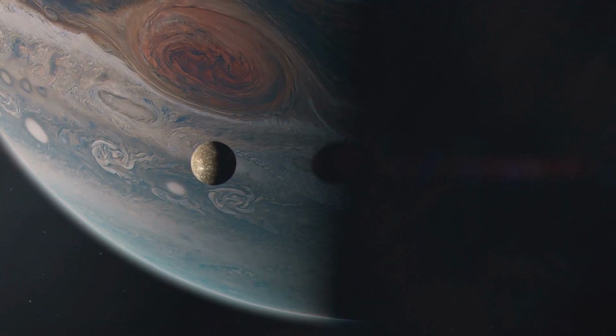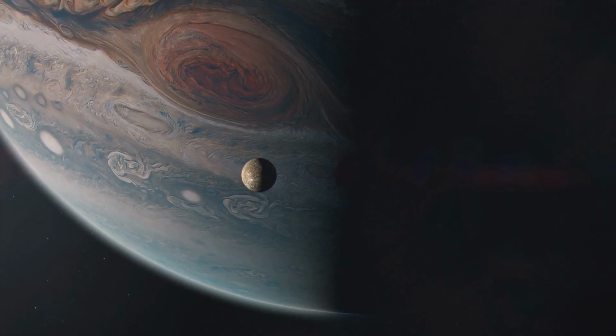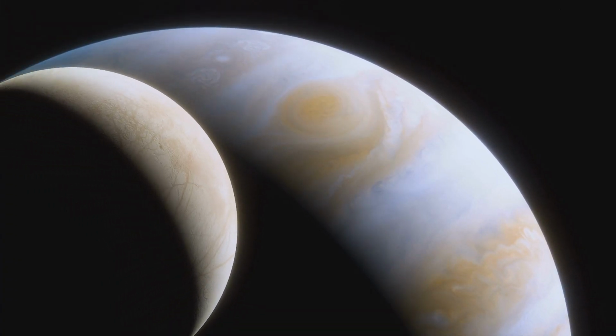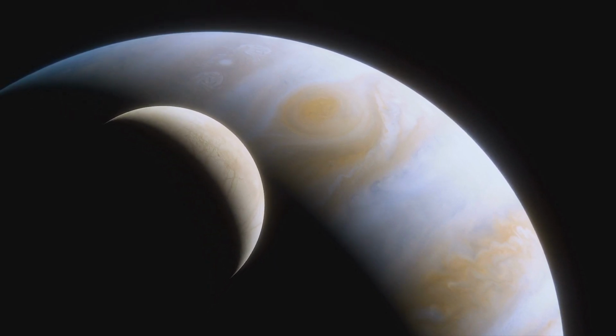But beneath this battered surface, scientists believe, lies a hidden treasure, a subsurface ocean. This ocean, like those on Europa and Ganymede, is thought to be a salty brine, shielded from the harshness of space by a thick, icy shell.